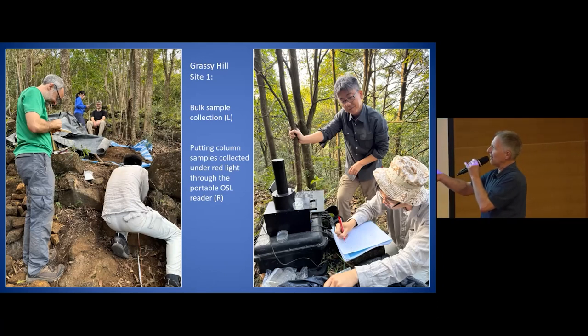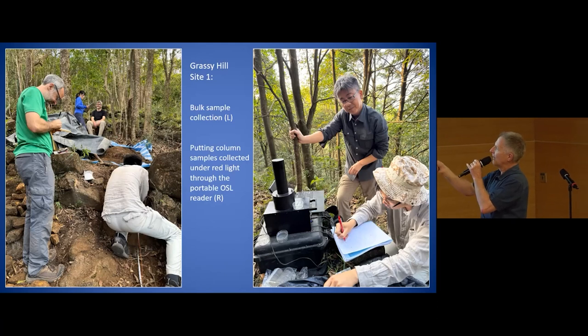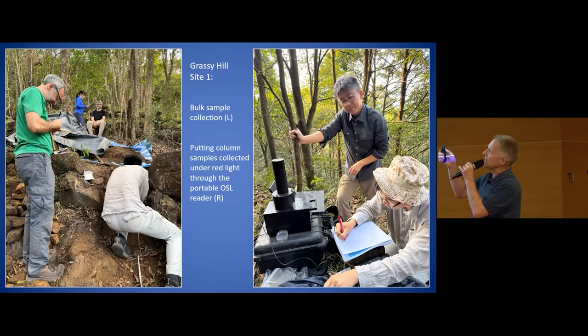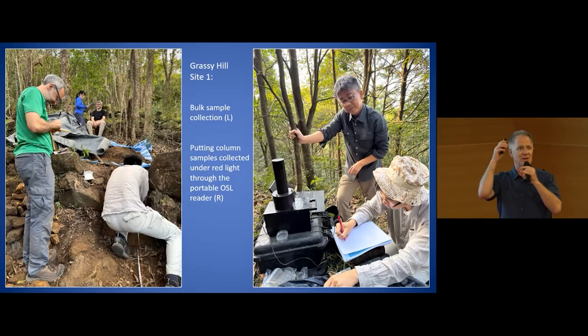Here we can see the OSL reader being used, and these are the small dishes which would contain the sediment sampled in that column down the section. Taking the readings, which are displayed on the computer screen next to the instrument, and then writing down the records as the results come out. And this is all done using the samples collected using the red light under the blackout sheet. The blackout sheet, of course, is used because if light gets on those sampling faces, it will bleach all the luminescence signal out and you won't have anything for dating purposes. So it has to be completely black, and use red light.